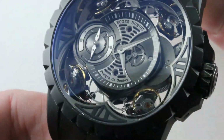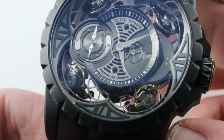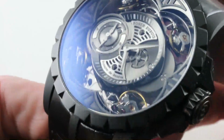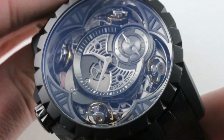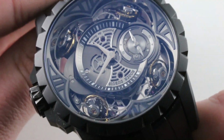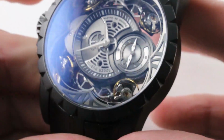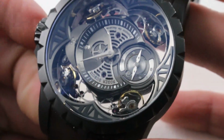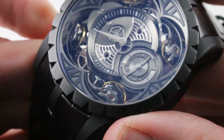You have a double-edged power reserve indicator, twin mainspring barrels just under the center dial, and then flanking, there are 4 individual escapements. I'm going to try to give us some more light here. They are 90 degrees opposed to each other to cover 360 degrees in circular format, and then they're angled individually at 45 degrees. Each one beats away at 28,800 vibrations per hour, so 8 beats per second, so 32 beats per second in total, and they do synchronize via 5 differentials.